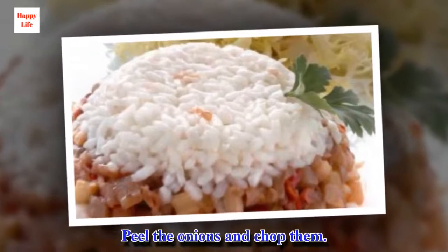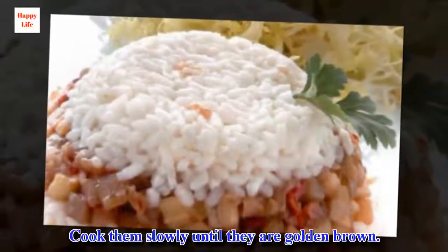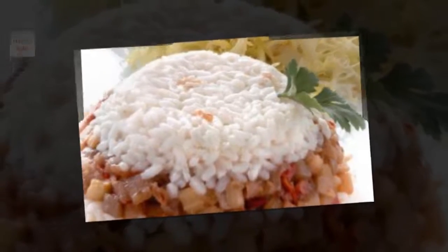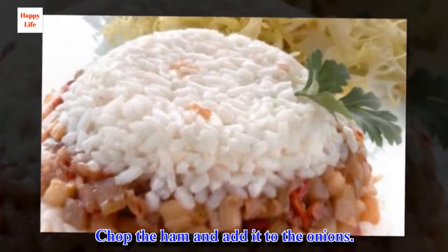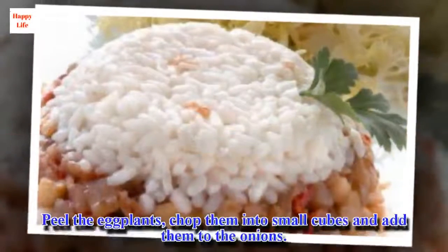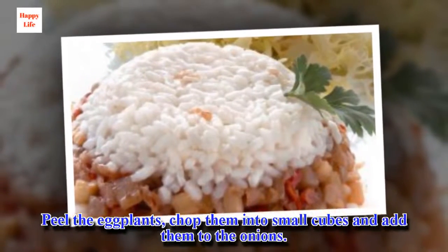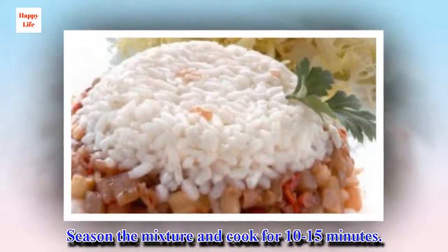Peel the onions and chop them. Cook them slowly until they are golden brown. Chop the ham and add it to the onions. Peel the eggplants, chop them into small cubes and add them to the onions. Season the mixture and cook for 10–15 minutes.